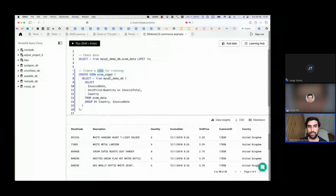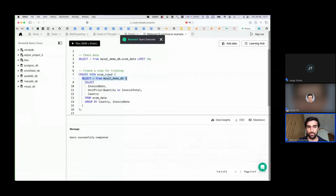In this case, I am creating a view called ecom_view. I'm just putting the number 2 here because I already have one pre-created. And you can see that there's a nested select here. In the first one, we're specifying for MindsDB what's going to be the database that you're connecting to. And then inside, we have a native query, which means that you can do whatever you may usually want to do in MySQL, leverage all the awesome features that you know it has, because this is passed straight through to the database.